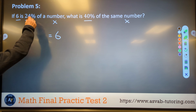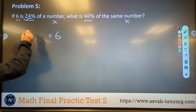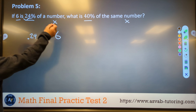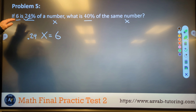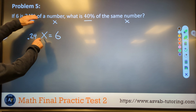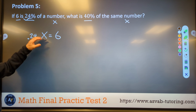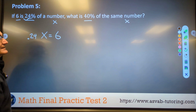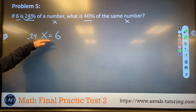First thing I'm going to do is take this percent, convert it into a decimal. I'll go over 1, 2. So I'm saying 24% is 0.24 of a number. I don't know what that number is, so I'm going to call it X. Is 6. So if 6 is 24% of a number. So here's my first equation. That's how I'm going to get X. Then once I have that X, I'm going to find 40% of that X to find my solution. So I got 0.24 times X equals 6.